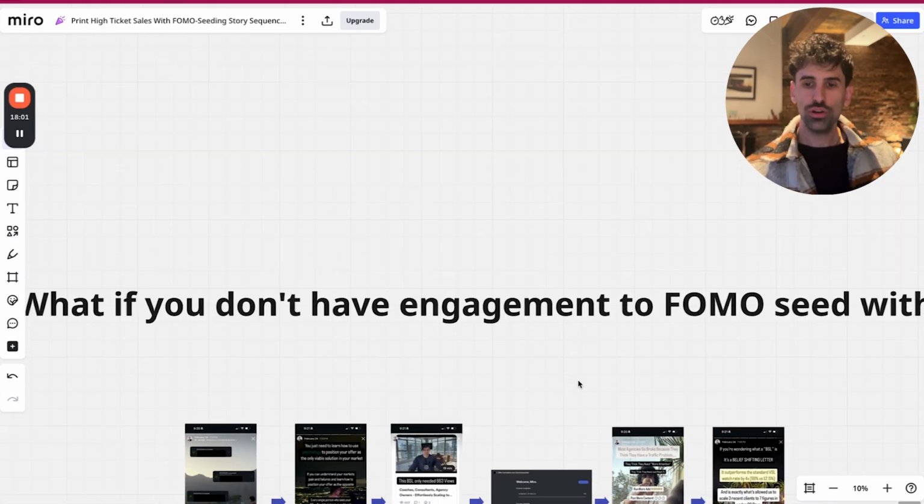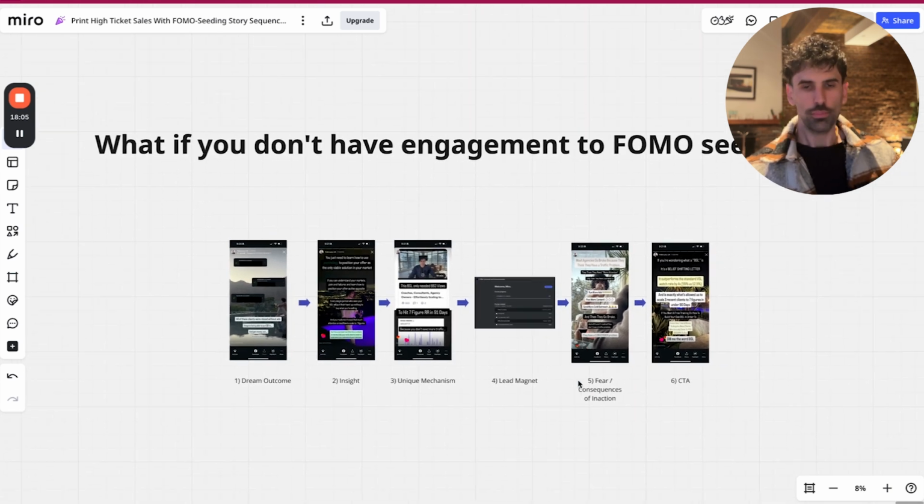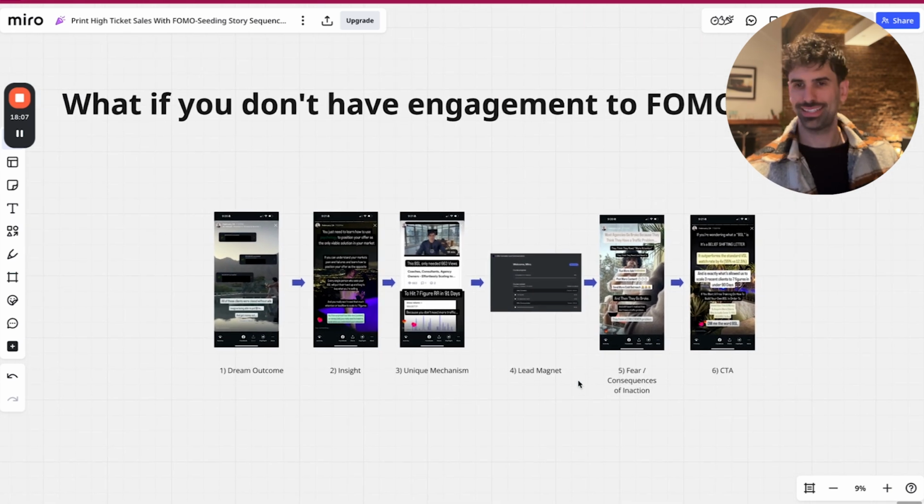Now, what do you do if you don't have engagement to FOMO seed with, right? Pretty simple. You just skip the last step. Although the FOMO seeding is incredibly powerful, you need to do a few of these until you start to get people to actually start DMing you. So be patient. Run through a couple of weeks of trying this and you'll start to get DMs trickling in, right?